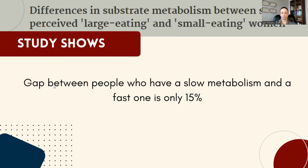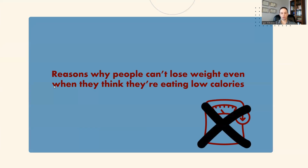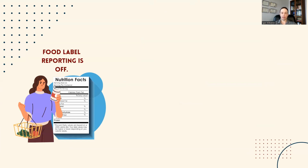And so what are the most common reasons why people can't lose weight even when they think they're eating low calories? Here are 3 possible reasons. First of all, maybe food label reporting is off. In North America, food labels are permitted to be off by as much as 20%.